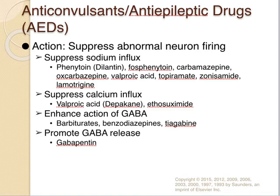Drugs used for epileptic seizures are called either anticonvulsants or antiepileptic drugs, AEDs. All anticonvulsant drugs stabilize nerve cell membranes and suppress the abnormal electrical impulses. These drugs prevent seizures but do not eliminate the cause or provide a cure. There are many types of anticonvulsants, and examples are listed on this slide after each subtype.